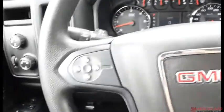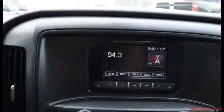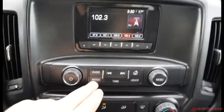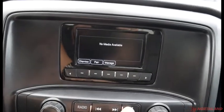Then you can control all your cruise control right there, horn in the center, and your gear shift right here like this. Then in the center you do have your radio, so you have your AM and your FM right here, as well as your presets down here. You can switch it on from your FM to your AM right there. Then you also have your media tab here if you have one hooked up through your Bluetooth, your USB, or your aux cord plug-in. You got your tuner here.